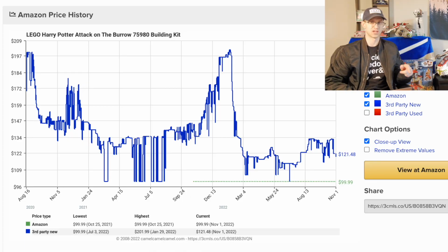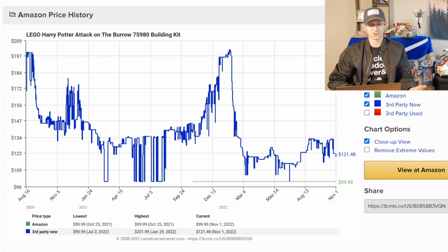if we look at the Camel chart on the current Burrow set, although Amazon didn't actually sell this set, that's a funny glitch there with the green line. I know this set never sold direct from Amazon, so anything sold on Amazon would be a third-party seller. If you compare it to charts for other sets that launched in 2020 during the weird COVID times of Lego economics, you can see it follows a pretty familiar pattern of first becoming available, then being sold out. So you can see it was trading at about $200 off its launch.